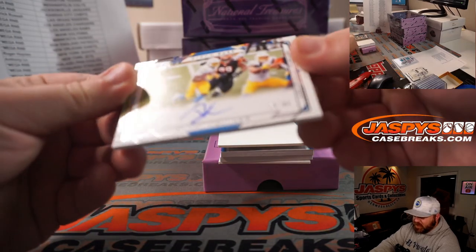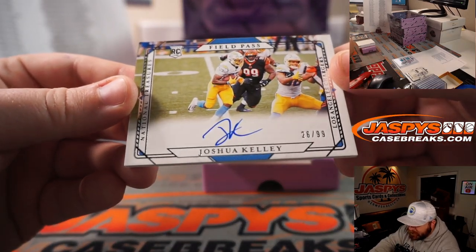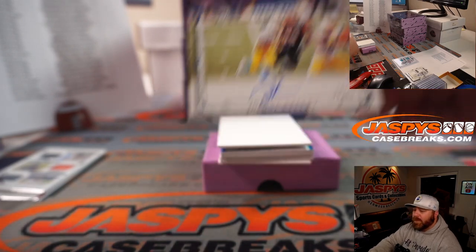Chargers coming through again. Joshua Kelly, 26 out of 99. One off the jersey number. These field pass are so cool. Chargers, part of the random number block. Spot 6, Roy DiPietro.